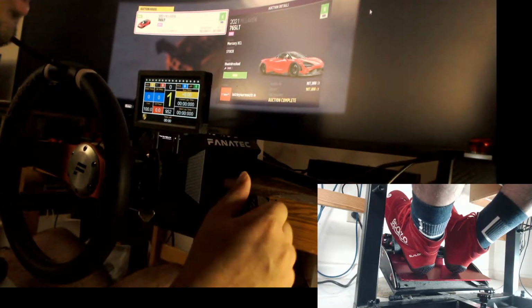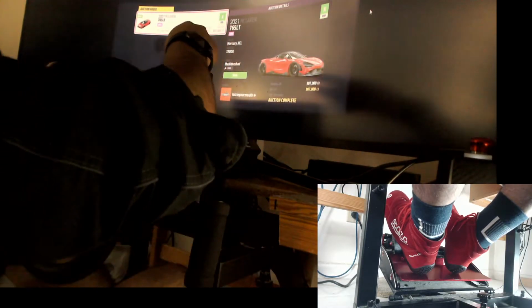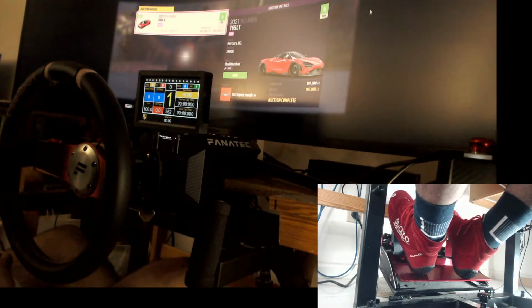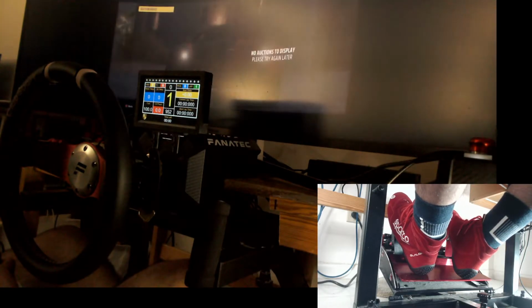It's Muhammad Gil here. I just copped this McLaren for 907,000 credits. This is a McLaren 765 LT, and yeah, let's see if I can cop another one.